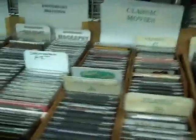Some of our DVDs. DVDs typically are on the far sections here, the last two aisles. We've got documentaries, classics, musicals, a huge Criterion section. We've been buying hundreds and hundreds of those wonderful Criterion Collection films recently. One of our DVD racks here.